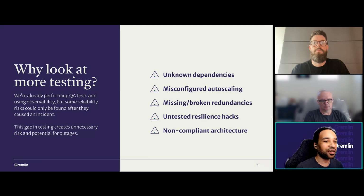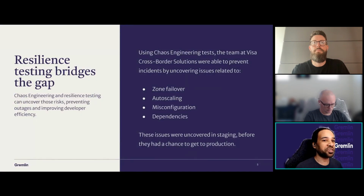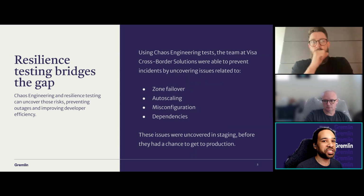on the business side. And so to bridge this gap, Chris and his team turned to chaos engineering and resilience testing. And these really helped uncover these sorts of risks, which in turn prevented those outages and improved developer efficiency. But chaos engineering is kind of a broad topic. So what exactly does that entail? So by running these tests, they were able to uncover issues related to failing over between zones, auto-scaling, misconfigurations of environments, and unknown or unreliable dependencies. And best of all, because of how they set up their staging environment, they were able to uncover and address these issues before they had a chance to reach production.